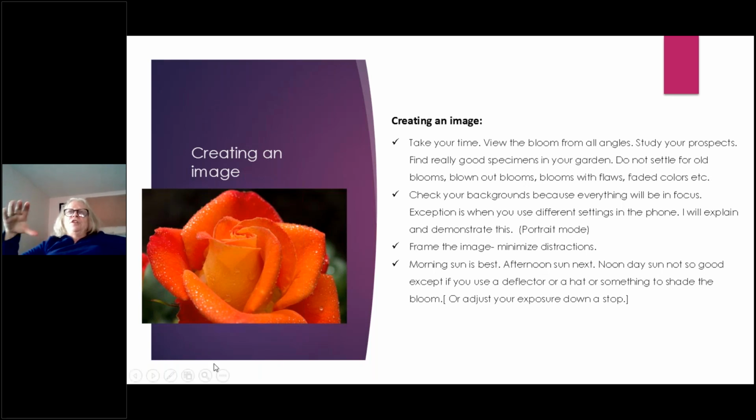So when you're creating an image, and that's what you're doing, you're not taking a photo, you're creating a photo. And I really strongly suggest you start thinking about it in that way, because otherwise it's a snapshot. So take your time, view the bloom from all angles, study your prospects in your garden, see who's going to look really good. Just like you would when you're choosing a rose you want to take into a show and exhibit, because this is going to be captured for posterity, right? And you're going to put it on your wall, give it away, and you want it to look good.